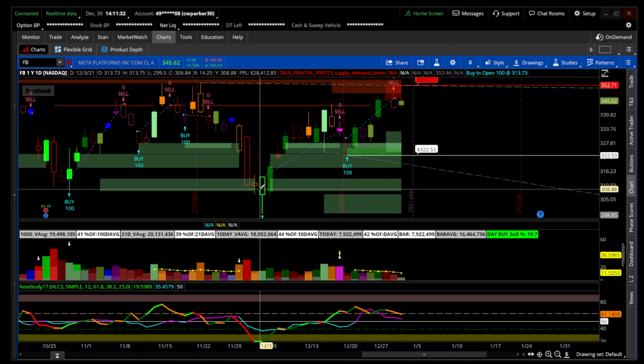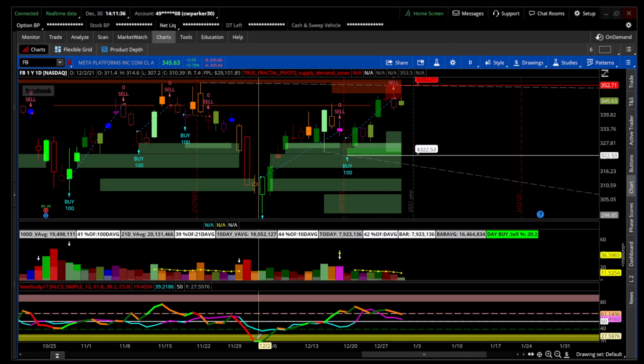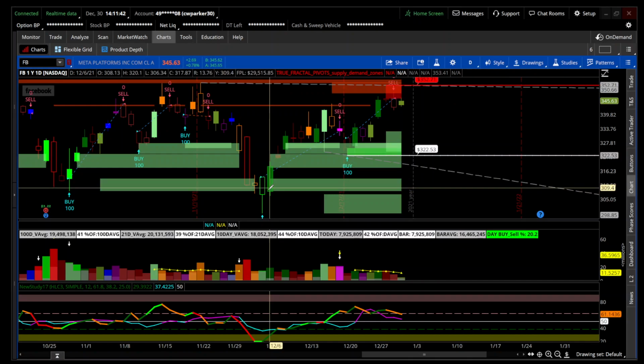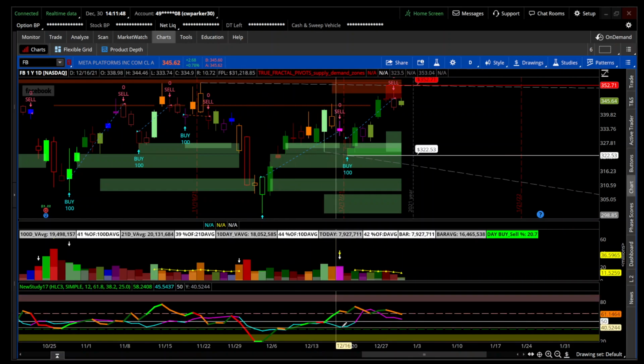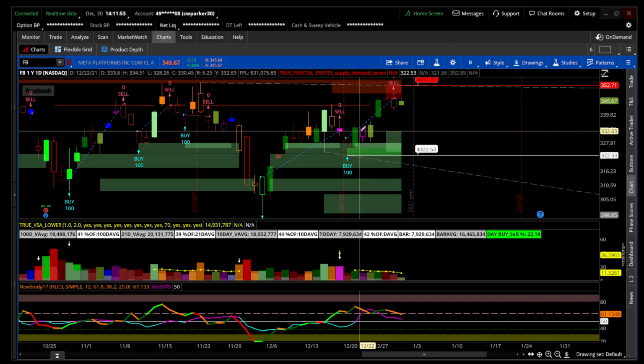And this would have been your confirmation right here. Gamma is below 50. RSI started to rise the next day. You don't have to take the trade as soon as you see it. You want to see what's going on the next day. Even though you didn't get a whole lot of volume coming in, gamma stayed below 50. Gamma rose above 50 here.